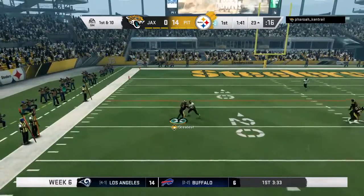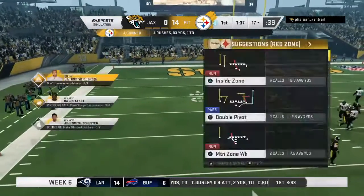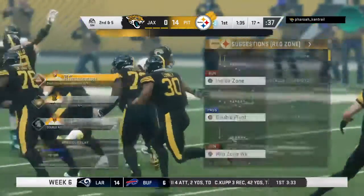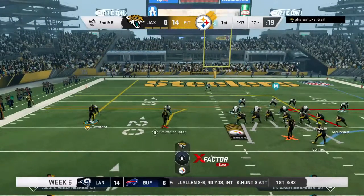On 1st and 10 is Connor. And he'll get it down this time to the 17. Telvin Smith there to make the play. The first down run got 5. Here's 2nd and 5.